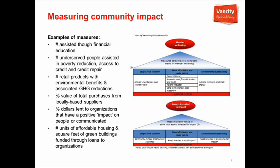And as well as data, we use stories a lot to show the breadth and the depth of the impact we help create. These stories are available to both employees and members through Vancity's intranet and website, and we include examples in our annual reports.